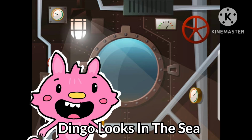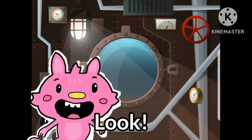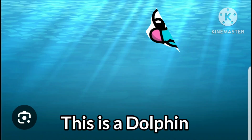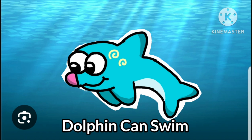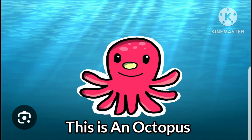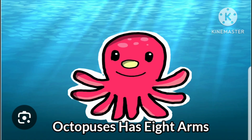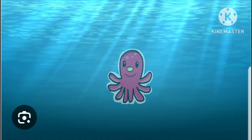The sea. Dingo looks in the sea. What do you see? Look! This is a dolphin. Dolphin can swim. This is an octopus. Octopuses have 8 arms.